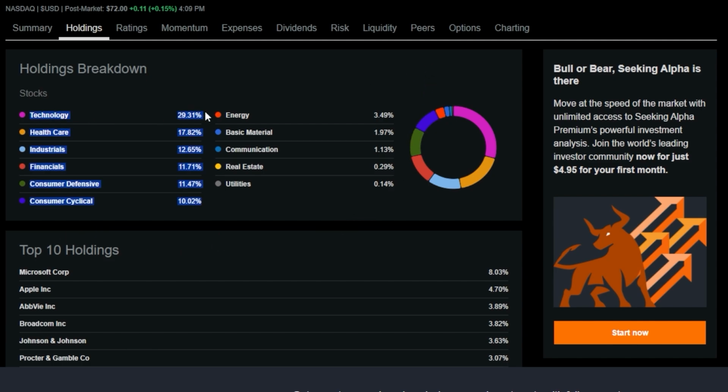Now, the holding breakdown for this ETF is very favorable for dividend investors that, of course, want some growth exposure. With technology being the number one sector, that of course is going to give you that growth exposure, a little bit higher beta, but it's not necessarily too much of the fun, which I love. Healthcare is also great. We also have industrials, financials, consumer defensive, and consumer cyclical making up the rest of the majority of the ETF.